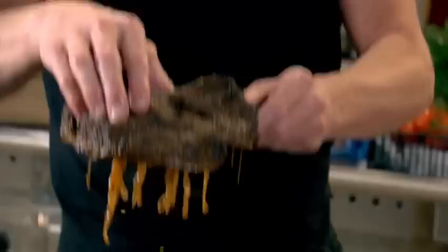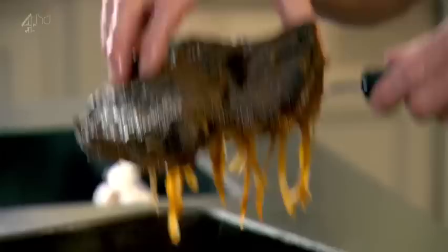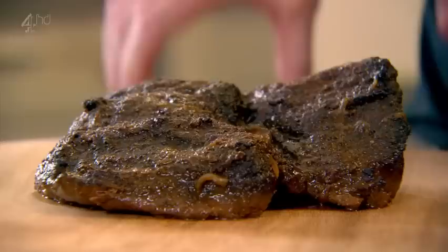I'm going to very carefully lift out my brisket. How come it has shrunk? It's been in the oven for nearly 3.5 hours. So it's been cooked slowly. That sits on there. Oh, my goodness me. Let me just show you what this looks like. I'll start slicing it. We'll see how soft.